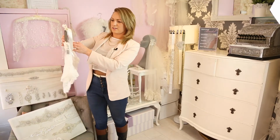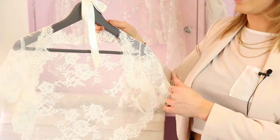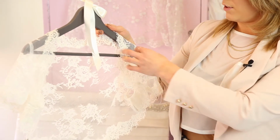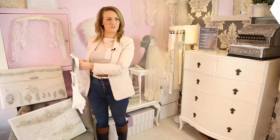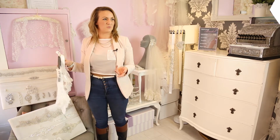So this is a little cap sleeve lace bolero that we've got. This is in a corded lace, but we can get all different types of lace, full coverage, or just have a lace embellishment round the edges. And we can do ones in beaded lace as well. There's all sorts of different options. We can make them in chiffon or in Duchess satin. There's lots of different materials that we can make them into.